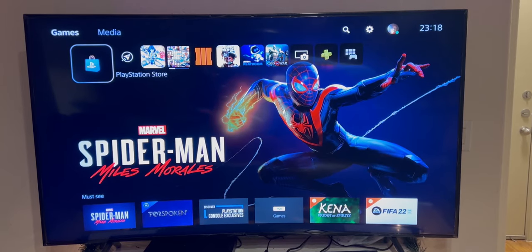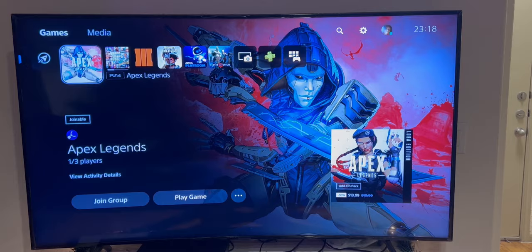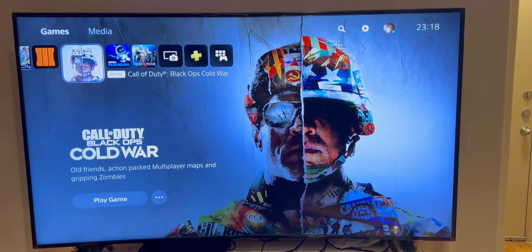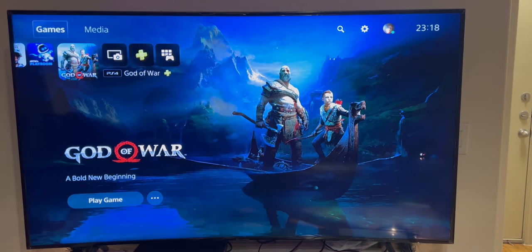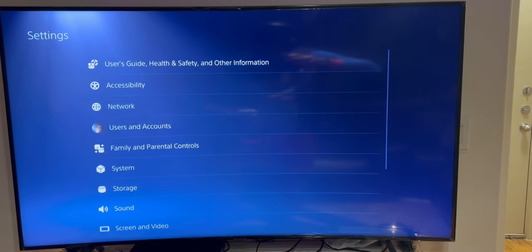Now, as you can see, I have a couple games on my PS5. Just a couple though, not a lot. These are the games I'm really playing right now. I don't have all my other games installed. Not because I don't want to though, because I have no extra space. The 4, 5, 6 games I have on my PS5 is the max amount of games I can have on my PS5. And that's with a 1 TB SSD.